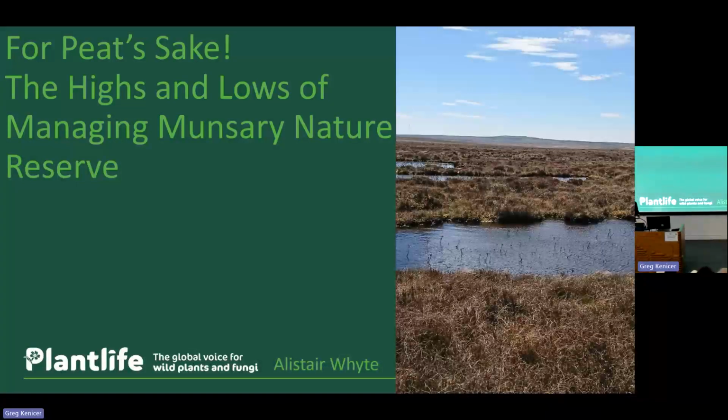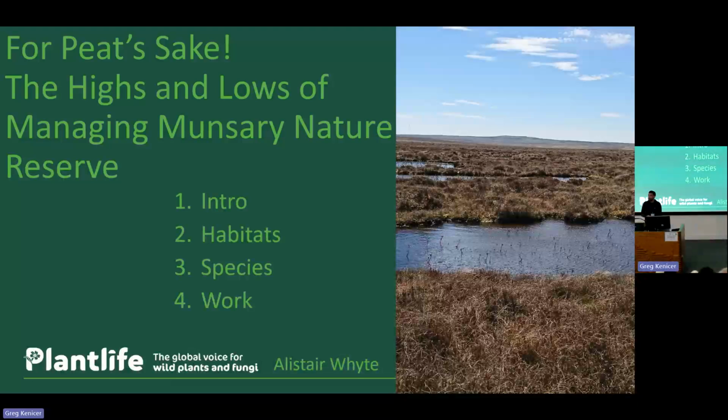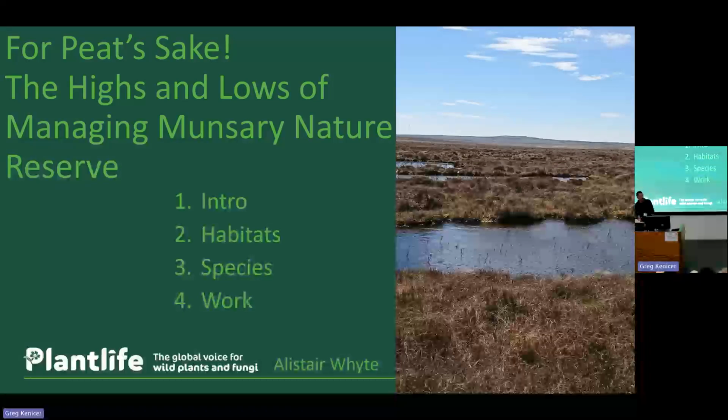I work for Plantlife. As I think it says behind me, we are the global voice for wild plants and fungi. But as I always say, and I'm very biased, I get the best job because I get to look after what we do in Scotland. Part of that job is managing our Munsary Nature Reserve away up in Caithness. What I thought I would do over the next 10 minutes or so is just give you a wee bit of an update on what's happening on the nature reserve.